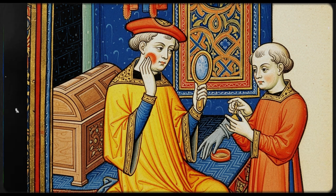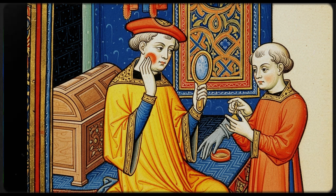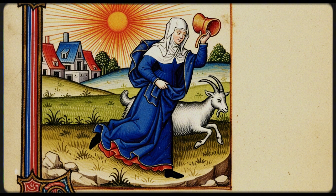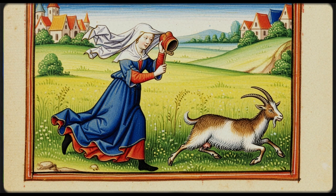Let's not forget the eyebrows. They had to go too. Women tweezed them until only a faint shadow remained. This wasn't because they hated expression. It's because eyebrows were seen as distracting, even vulgar. A woman's face was supposed to be a clean slate, like a holy relic or a statue. Emotions were messy. Emotions made you human, and being human was kind of frowned upon.